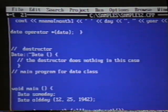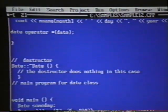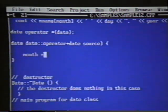The keyword operator followed by the equal sign means that we are defining the operator equal. The first date is the data type of the result of the operation. The second date is the operand, the data type of the object to the right of the equal sign. In the body of the class definition, we define the operator much like we do the member functions.